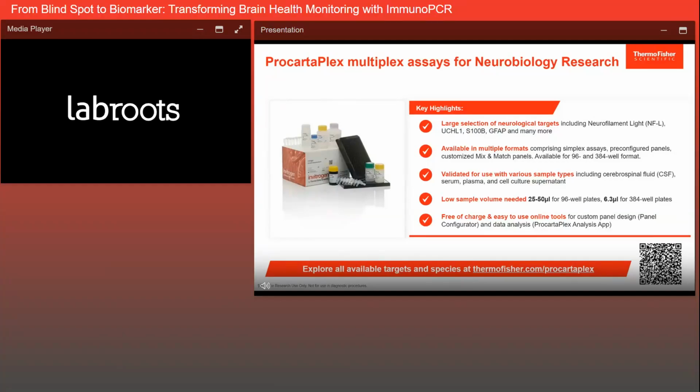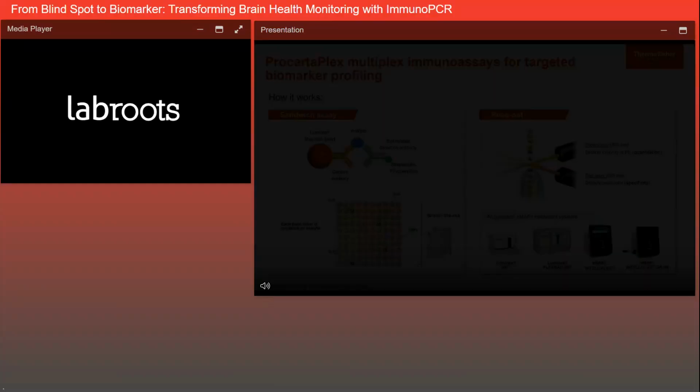This assay is available in simplex assays, pre-configured panels, but also very flexible mix and match panels where a user can choose their analytes of interest. It has been validated for all the different sample types needed, and we also offer, free of charge, a data analysis app, but also a custom panel designer, such as a panel configurator, for users to choose their targets of interest.